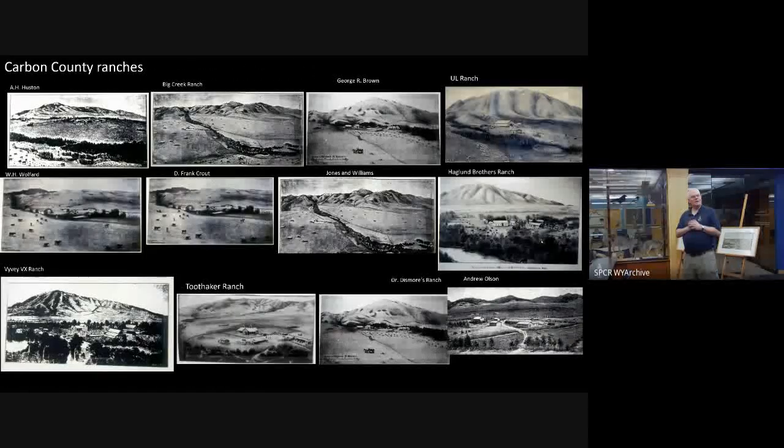Okay. He sketched ranches. He'd been sketching ranches throughout his career. Lots of ranches all around Encampment. The Big Creek Ranch is a big one if you're coming up from Colorado. Hagelin Brothers Ranch. Here is Elk Mountain, here and here. Clearly seen there. Here's the Toothaker Ranch I showed you earlier. So lots of sketches of ranches.